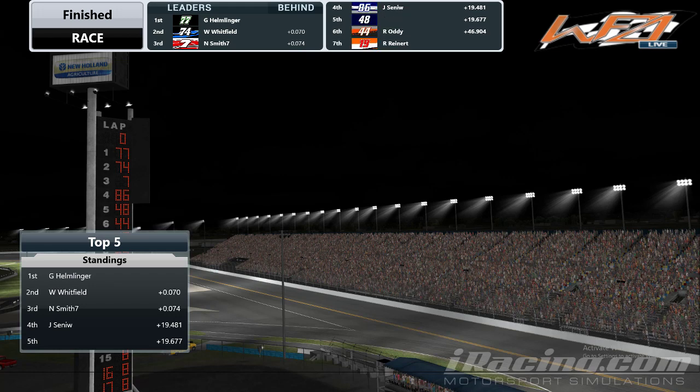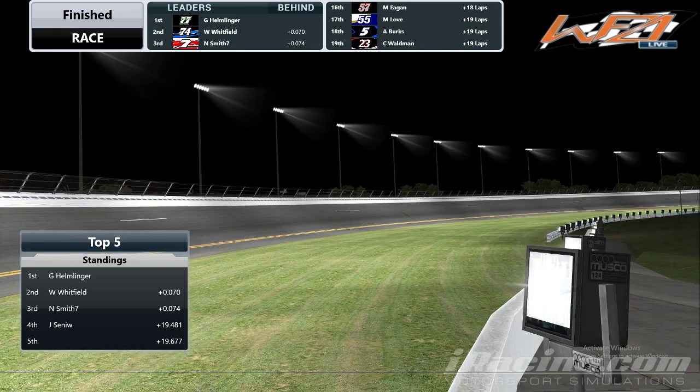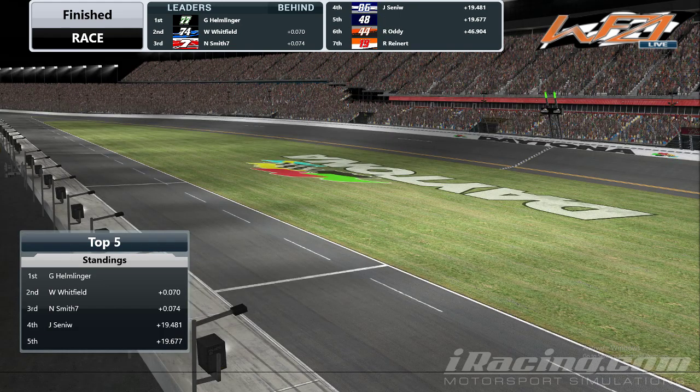Because I'm just thinking, I don't want to race the K&Ns one week. I would broadcast the K&Ns that week and just race it in the Cadillacs. Or the other way around. You don't want to race Cadillacs. Yeah. How do you even get those overlays up anyway? I have no idea.